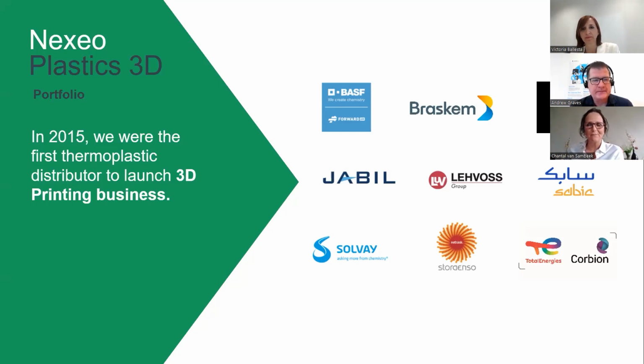What do we do in 3D printing? It's filaments, it's also powders, it's pellets for FGF printing. And today we will talk about resins. You see here all the suppliers we are working with. You still see the Covestro logo, which now, of course, is Stratasys. If you can pass to the next one.